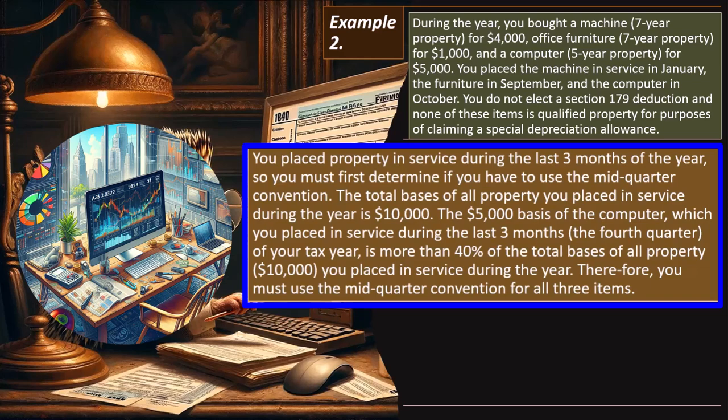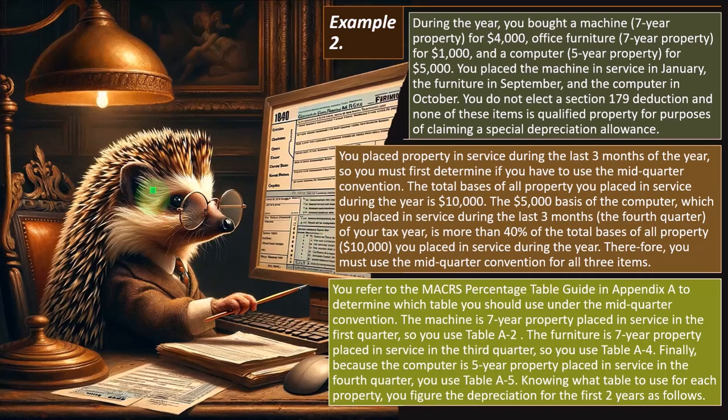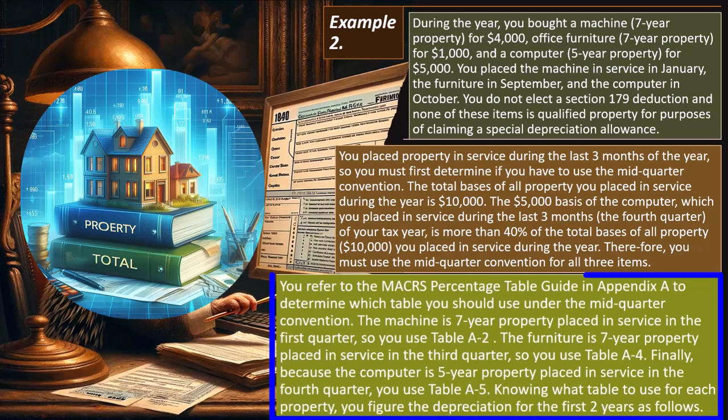So the total basis of all property you placed in service during the year is $10,000. The $5,000 basis of the computer, which you placed in service during the last 3 months, the fourth quarter of your tax year, is more than 40% of the total basis of all property, $10,000, you placed in service during the year. Therefore, you must use the mid-quarter convention for all three items. So because you purchased a lot of the stuff in the last quarter, the IRS is thinking you're abusing the mid-year convention, in essence, is how I would think of it. And therefore, they force you to use a mid-quarter convention.